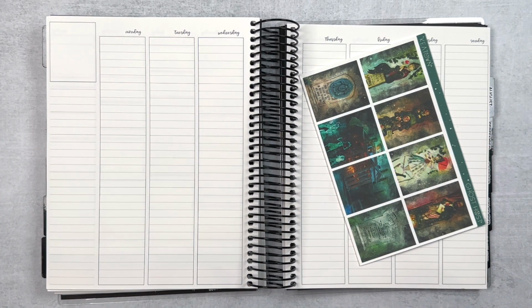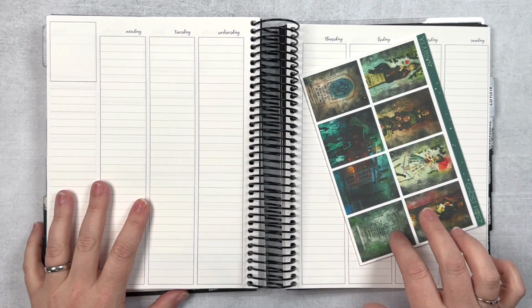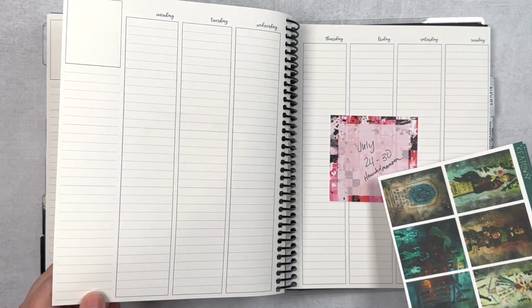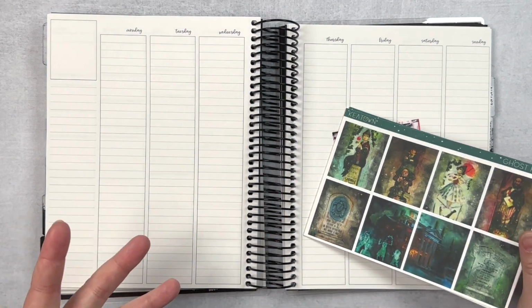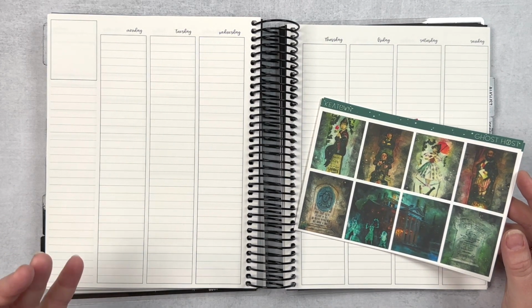I'm here with another plan with me, this time in my 52 weeks of Halloween planner, which is also my kids' memory keeping planner. And I have a couple of Haunted Mansion kits, and I know that the Haunted Mansion movie is coming out. In fact, next week I have another Haunted Mansion kit that I'm going to use. So I was like, you know what? We need to get all the Haunted Mansion kits out of the way because they're that good.